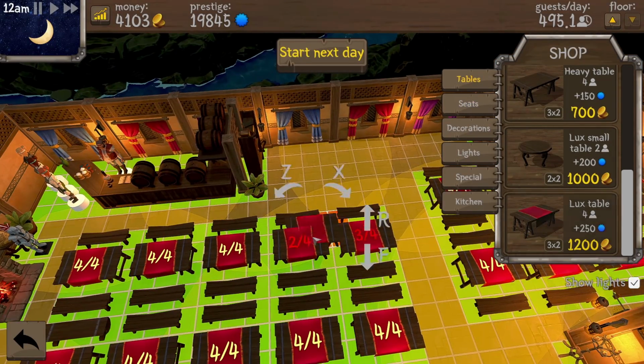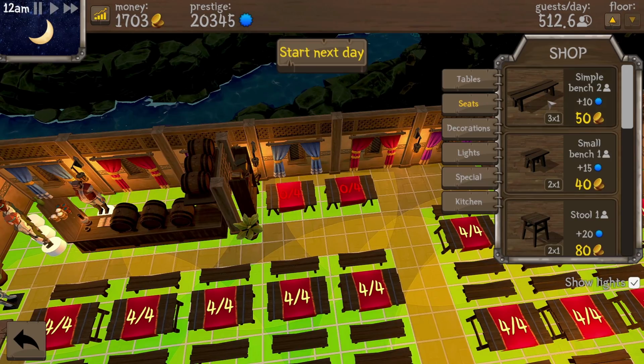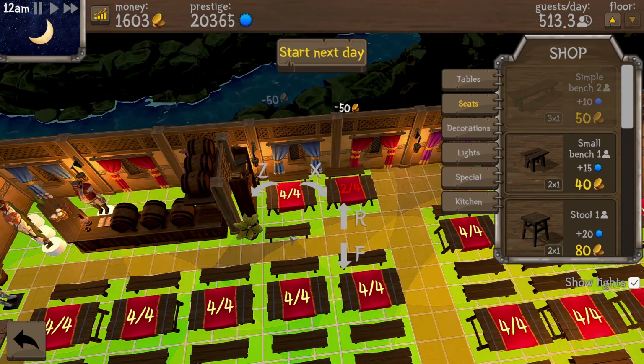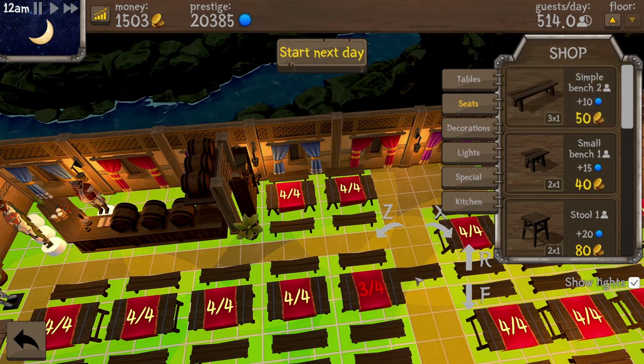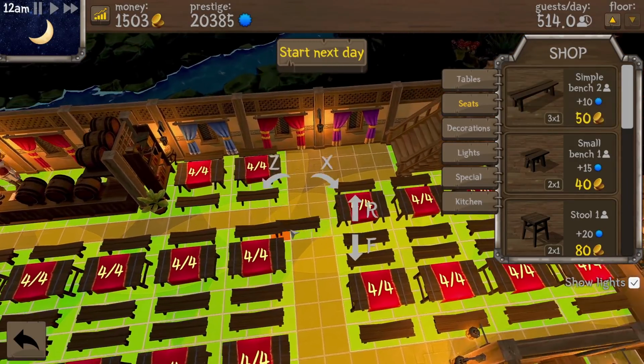What would that be? 2,400 to get a table there and a table there. And then the seats are dirt cheap, aren't they? So yeah, pop a seat there, a seat there, a seat there, a seat there. Oh, that's perfect. That is wonderful indeed. Okay, right, very happy with that.